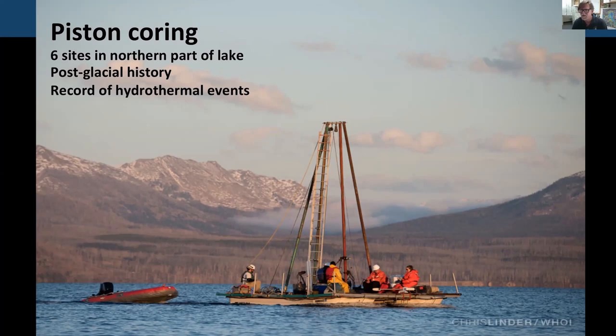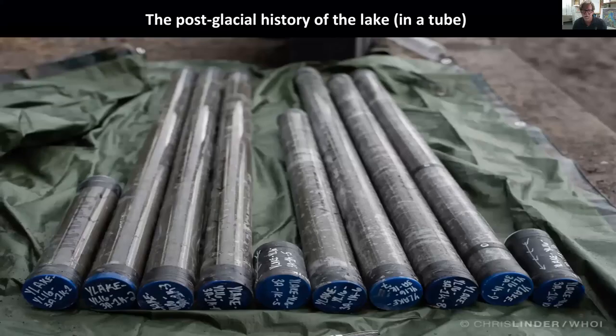So there's a real spectrum of technology used on this project. I'm going to try to tell you a little bit about the results from each. And this is what it looks like when you pull up those cores. There's a plastic sheath that you end up cutting up into sections. Of course, you got to be careful how you label it, so when you get back in the lab, you know, top doesn't become bottom or something stupid like that. But each of the sites, you end up with a length of core recording that sediment and geological history of the lake.